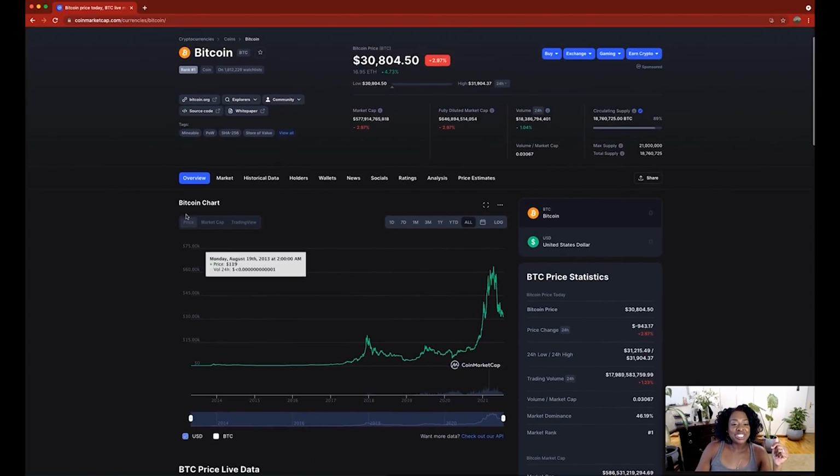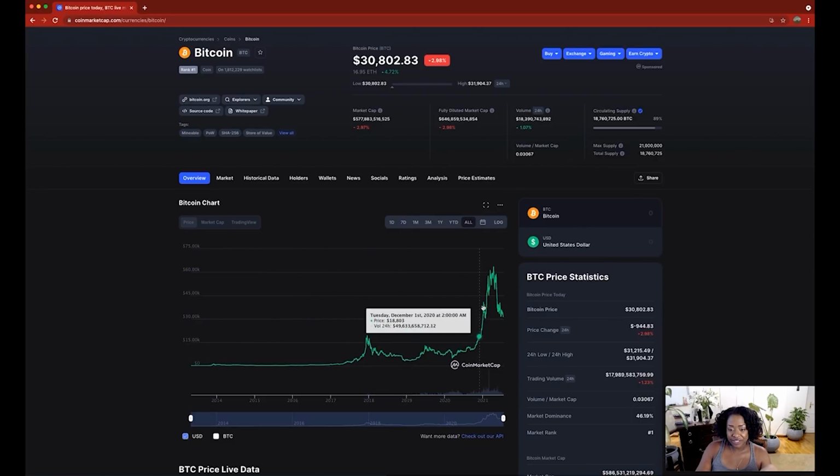All right, moving over here to these charts. The overview chart defaults to the chart, the graph, right? So if you want to look at Bitcoin over its life, you're seeing that in this graph. This starts at before 2014.